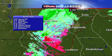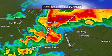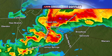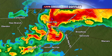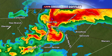Nate's got something to share with us. A funnel cloud now reported by a trained spotter near the Southern Lee High School. And if we take a look at the live Fayetteville Doppler, you can see this is moving to the south of Sanford. It's going to be crossing over Highway 421 very shortly. If you live in Sanford or to the east of Sanford there along 421, Highway 87, you need to be in your safe place. You need to get into your place of shelter immediately. This is going to be crossing Highway 421 very soon.